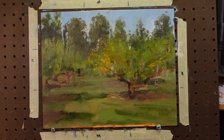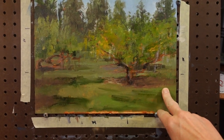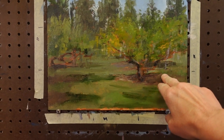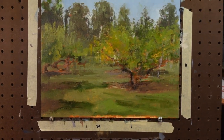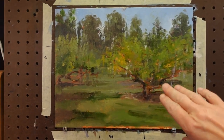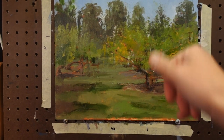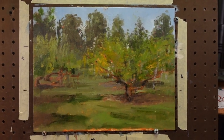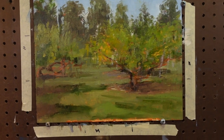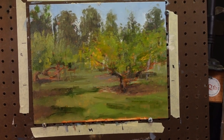Hey, welcome back to my studio. Well, I've got this 11 by 14 inch oil painting of Curran Apple Orchard, I think that's how you pronounce it, in University Place near Tacoma, Washington. I tried something new this time directly after doing the painting. I scraped it down to take off any ridges. So it's a pretty blurry image right now, but I think the bones are there of a pretty interesting painting.